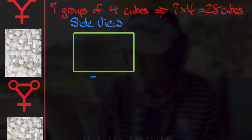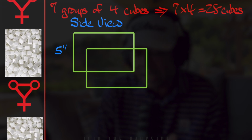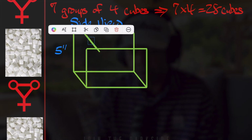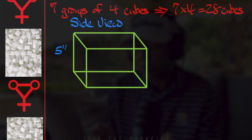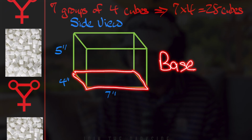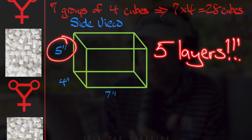Now we're looking at a side view, and it's 7 inches across the bottom, and it's 5 inches high. Now we know that we've got 5 layers of cubes. Let's make this three-dimensional, just so it can be more clearly understood. That third dimension is depth, and it's 4 inches deep, looking at it from the side. We've got 4 inches across the bottom, 7 inches across the front face, and 5 inches vertically. My base is 7 by 4, which is 28 cubes. I know I have 5 inches high, which is 5 layers of 28 cubes.